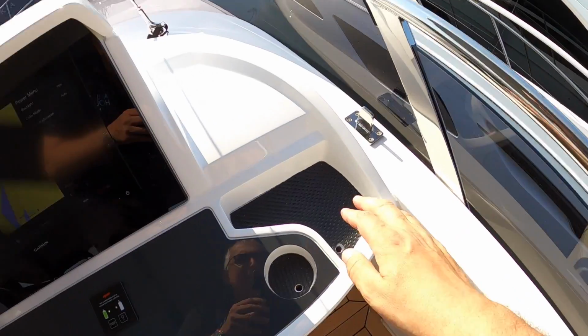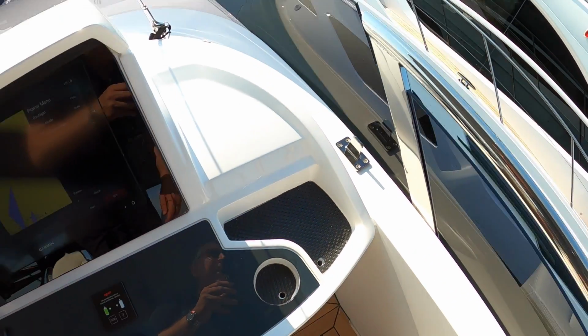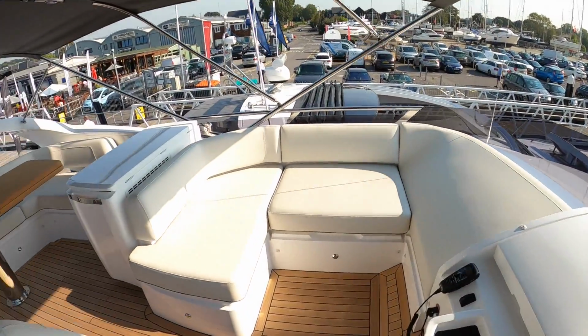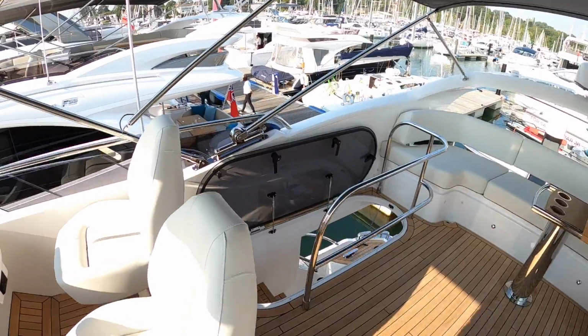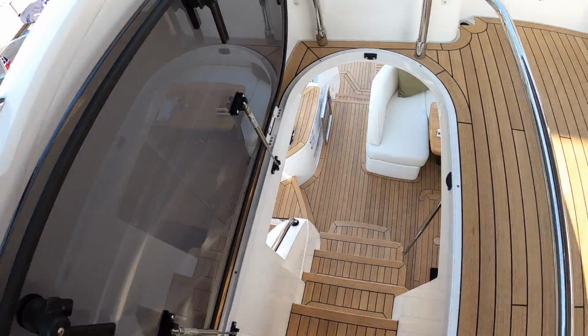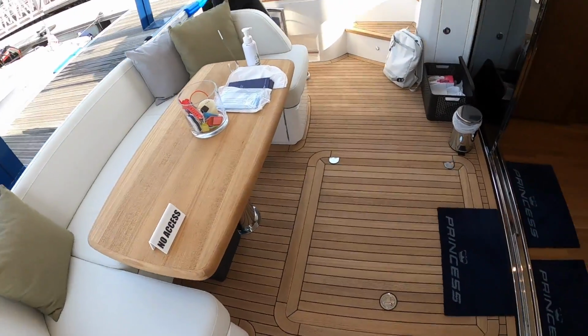That's a nice area. So they put a little rubber mat in here so that when you drop something in there, it doesn't start sliding around as you're going over the waves. It's all detailing and it's brilliant. Very nice indeed. There is no crew cabin on this boat because at 50 feet it's very much an owner-operator size, but there is an engine room, so we'll go and take a look at that. And we'll find it under the floor.